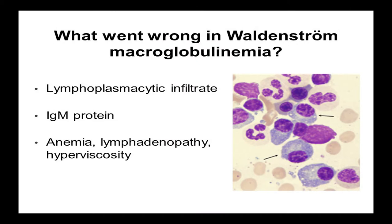So in Waldenstrom, what went wrong? How come we've got all of this protein? How come we've got all these weeds that are making the protein? You might remember the key thing is this lymphoplasmacytic infiltrate. Again, you can see these cells present in the bone marrow. Some of them look a little smaller, like lymphocytes, hence the lympha part of the cytic cell. And the bigger cells, like plasma cells, hence the plasmacytic infiltrate. So these cells started off as small lymphocytes and are turning into plasma cells, and they're kind of in the middle, in transition. They're on their way from being small and not activated to being large and super activated, hence lymphoplasmacytic.